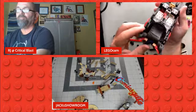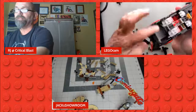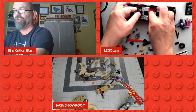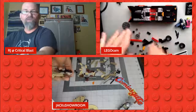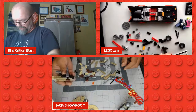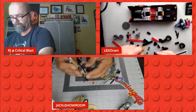So here's what they've given me with this. This is the back hood. It raises and lowers. There's a place to put extra Lego pieces. All my extras go in the trunk of the Batmobile. I wonder what you're going to put there. Whatever I've got left over, accessories from other bat-themed sets. Yeah, put your extra batarangs there. That's interesting. This is to hold everything together, I guess.